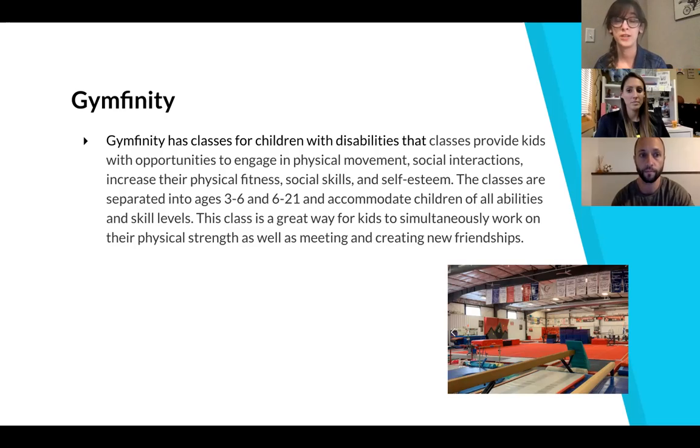And with Gymfinity, they have classes where one class is from 3 to 6 years of age, and then one class is from 6 to 21. So the age group is good for that separation, if you have a younger kid or if you have an older kiddo who wants to take a gymnastics class.